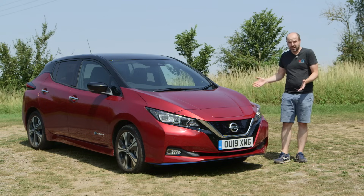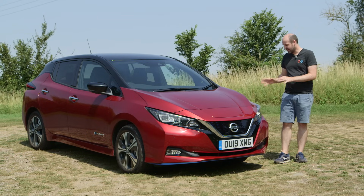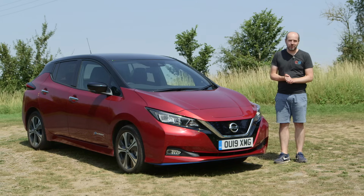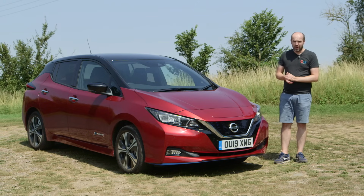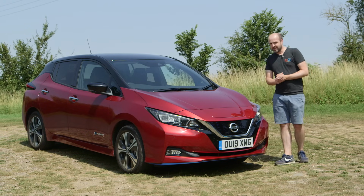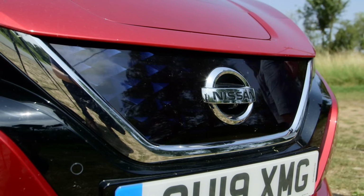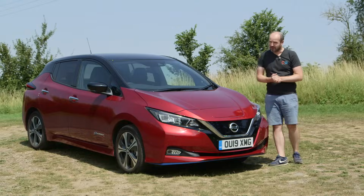Compared with the standard model, which continues on sale, this gets a bigger battery to give it a greater range and a more powerful electric motor so that it's quicker too. Not only that, but also compared with the standard Leaf, there's this blue tinge to the grille. Nissan really hasn't held anything back for this one.